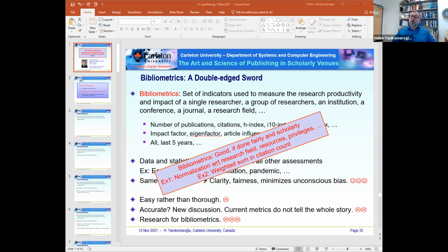So one can go and check the references in that paper. If the author is relying on some 10 key references, it means that that landmark paper is influenced by those 10 other papers.